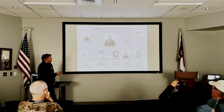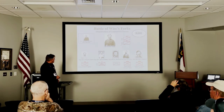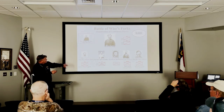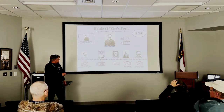General Bragg will mostly bring, by March 10th, about 9,000 Confederates here. And you can see here it's almost like a joke, Golden Corral buffet bar. Here's General Hoke, who's on loan, his division from the Army of Northern Virginia. Remember, about 4,500 men. So you can see right here, almost half of his entire force is right here with Robert Hoke. Then we have our young 16 and 17-year-old boys, the junior reserves. A few department forces here, a couple regiments, 67, 68.